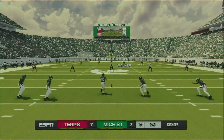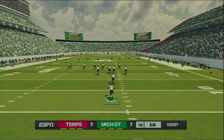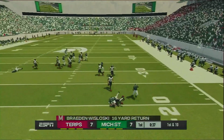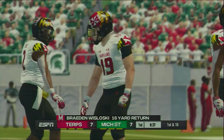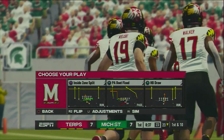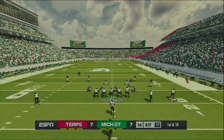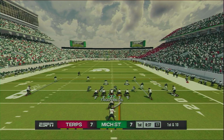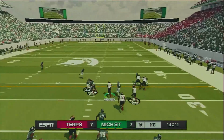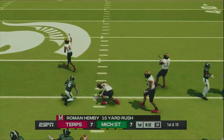Michigan State ready to kick this one off. Caught at the 8. He's taken down at the 23-yard line. Not sure if that touchdown in their last possession has given them some confidence, but let's see if that carries them back down the field. As long as this quarterback has time to throw, you can guarantee that he'll find the open man. And down he goes at the 38-yard line.